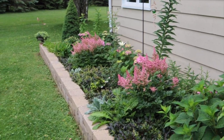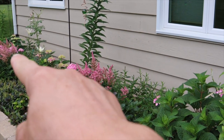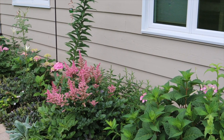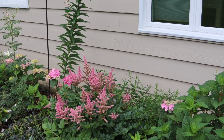So the first thing you can see is the astilbe, the pink astilbe here and over there. That is in full bloom and really looking beautiful. I love the feathery plumes that the astilbe puts off. I just think they're so pretty.